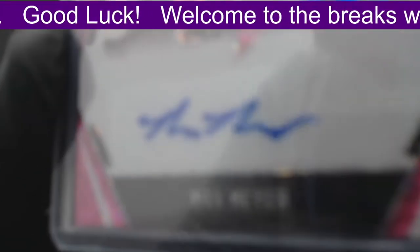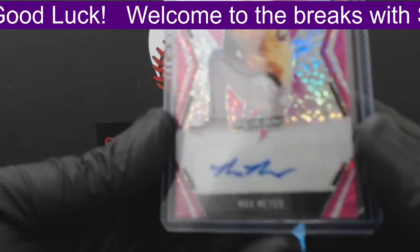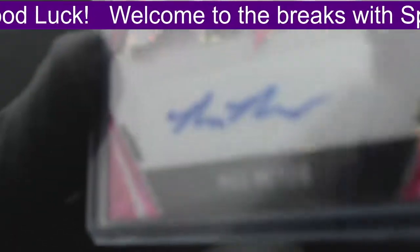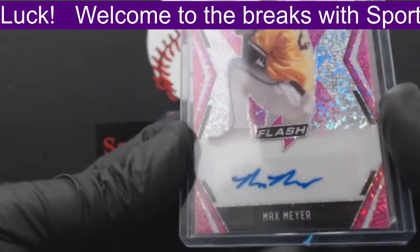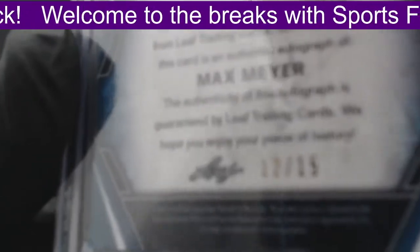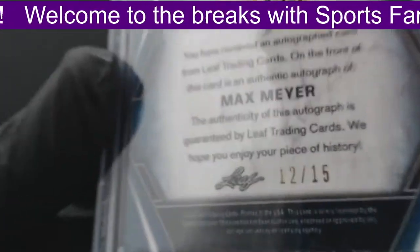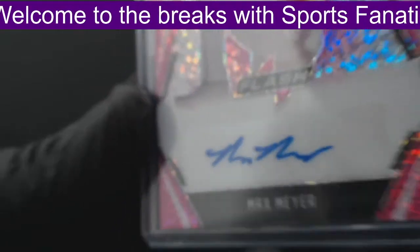Well, I know this one's going to Miami. So we have a Max Meyer that's going to Miami and Danny. Max Meyer pink, 12 of 15 on the Max Meyer. That's a nice one. Max Meyer pink auto.